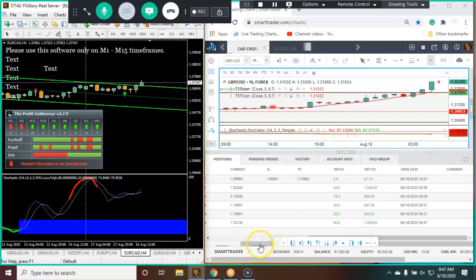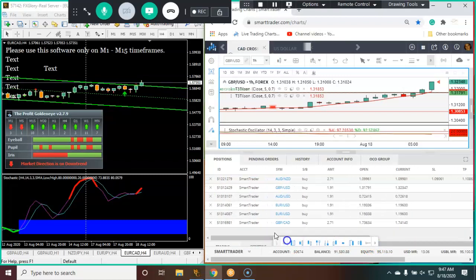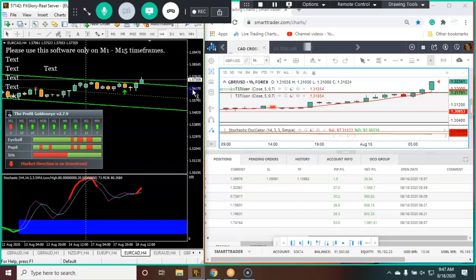I don't think I took this trade. Let me see. I was just waiting. Oh, I did take pound Canadian dollar, but no, I haven't taken that trade yet. So yeah, I'm just waiting for the candle to finish. And then once that candle is finished, I'll use the Fibonacci tool, look for what the extension will give us as a target.